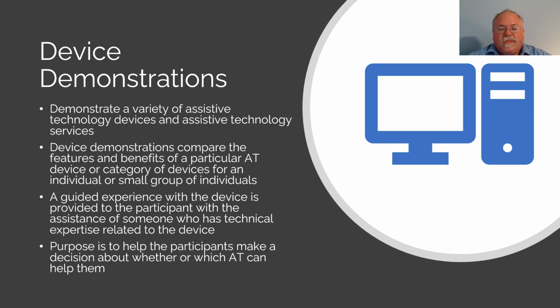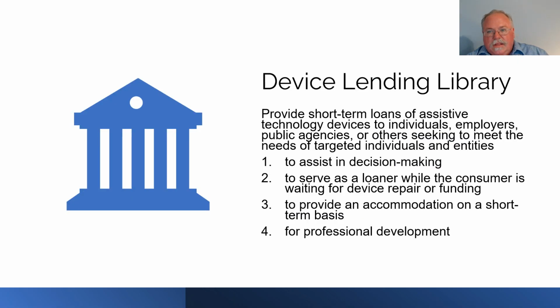And so the real purpose of the device demonstration part of our project is to help participants decide whether or not assistive technology can help them and make a decision as to whether or not they want to purchase something or pursue funding to purchase something. The final part, and the part that I'm most excited about coming to Alabama, is a device lending library. This would be just like taking books out of your local library, except for assistive technology. It is supposed to be a short-term loan of assistive devices for individuals, employers, public agencies, and others seeking to meet the needs of people with disabilities.